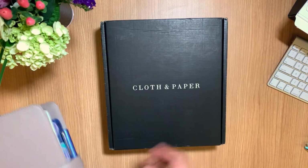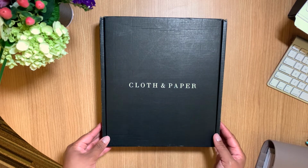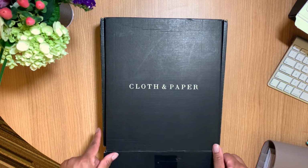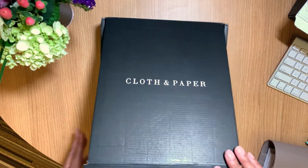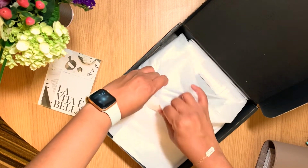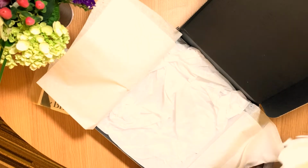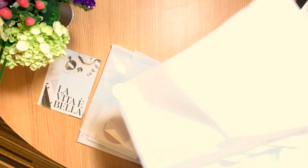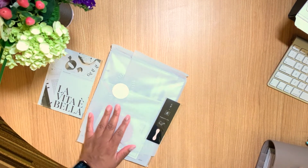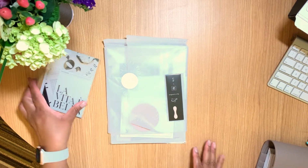So I have an unboxing for today. I placed an order with Cloth and Paper about 2 weeks ago, I would say. So I wanted to get on here and just share what I got, because I did get a couple of items that I think are actually new to the site. So let's go ahead and pull everything out. I really love their new packaging that they have. I think it's so pretty.